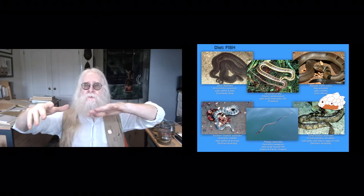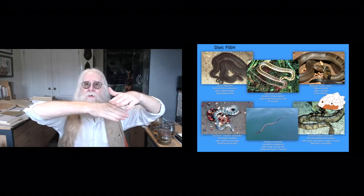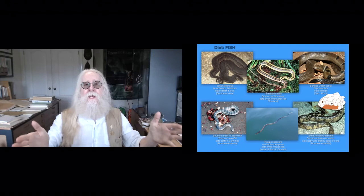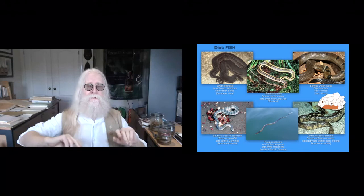And the little fish come in for the shade from the sun under the flotsam and jetsam and under the snakes. And he just reaches down and catches his lunch like that. And sometimes there are drifts of thousands of yellow-bellied or pelagic sea snakes just floating on the ocean with all the little fish underneath them. So dinner comes to them.